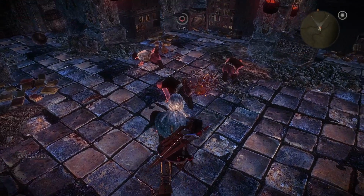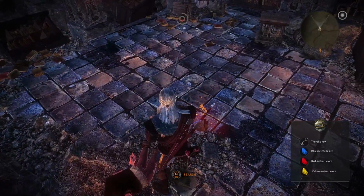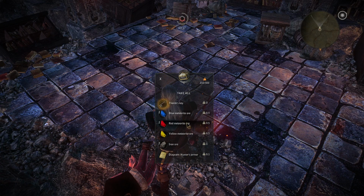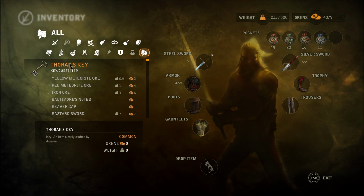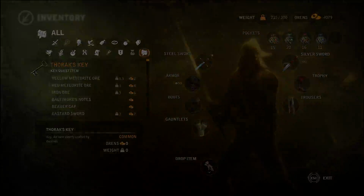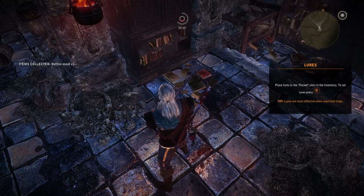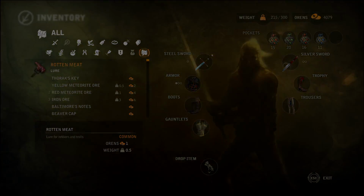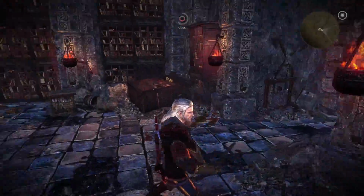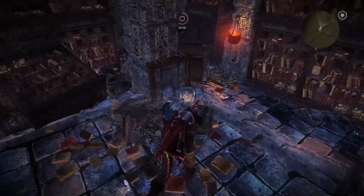Bloody hell. So I was right not to trust you. Thorax key, blue meteorite, red meteorite, nice. I shall take that. Diagram, hunter's armor. Is that the same hunter's? You give me the diagram for the hunter's armor I currently have. Okay, good enough. But Thorax skin, item clearly crafted by dwarves. What else are you hiding? Rotten meat. Oh, that's a lure. Brilliant. A lure for what? Neckers? Neckers and trolls. You definitely tried to sneak past the trolls. Got it. Okay, so I was right to expect foul play.